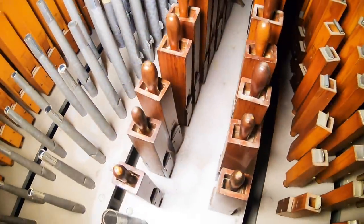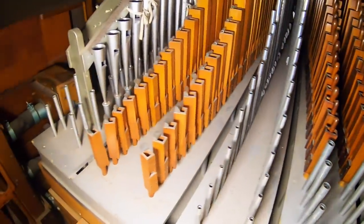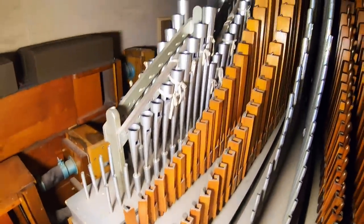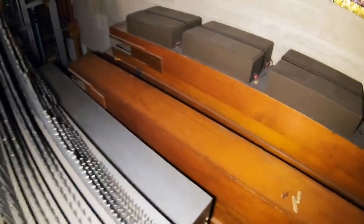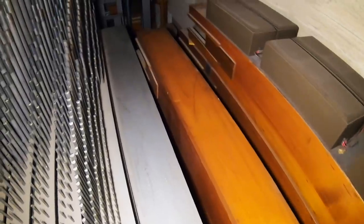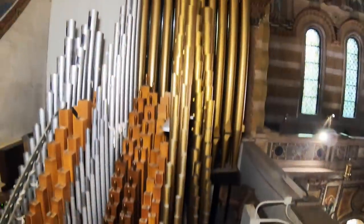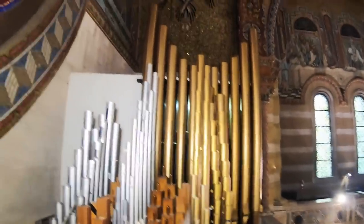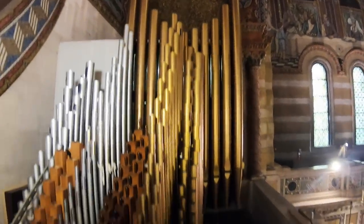Definitely has two mouths, one on either side. There's the 4-foot flute and the reed in the back. Another look at those open woods and the speakers on top of them. The solo division is in a box behind those pipes. Somebody left the light on in there.